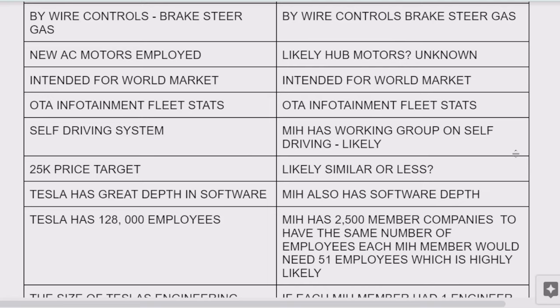working group on self-driving. You know, in China, they have a number of self-driving car services. They're geofenced and mapped. MIH has an entire group that has been working, and during technology day, they went to private sessions on how they are handling self-driving.